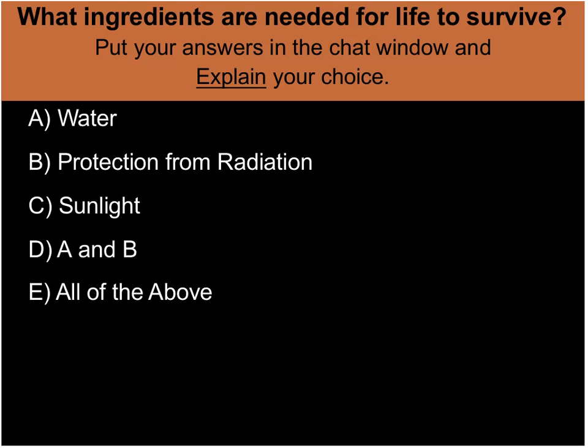So let's think about what scientists mean when we say habitable environments. I'm going to ask you a question, and I want you to think about it and discuss it. What are the minimal ingredients that are necessary for life to survive on a planet?